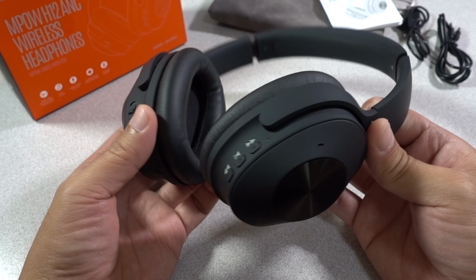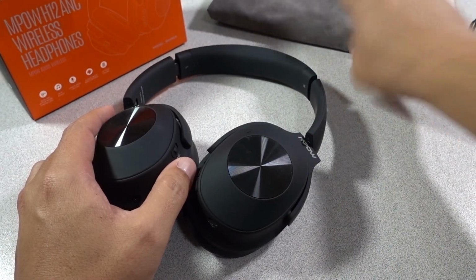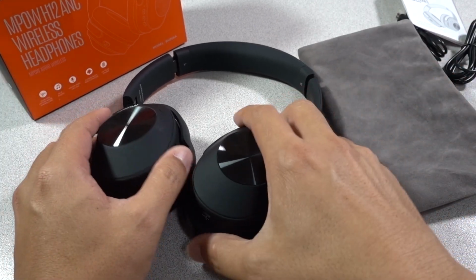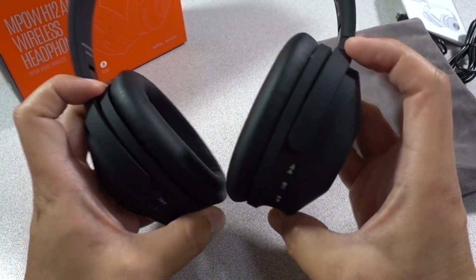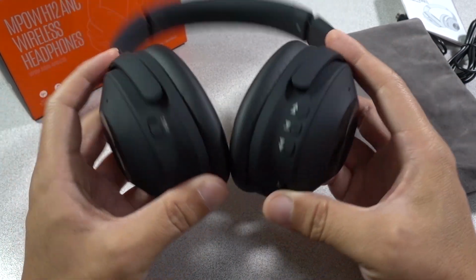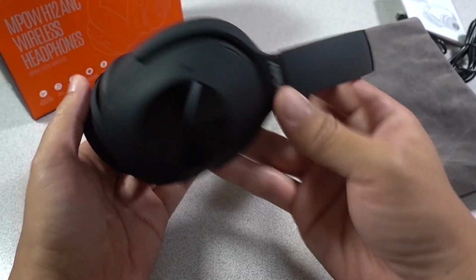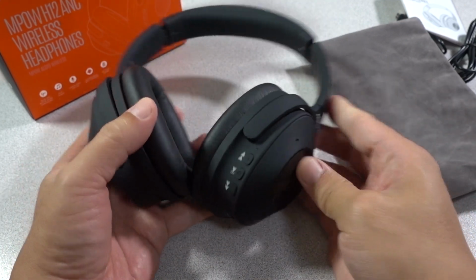I decided to take this on a trip with me, and I just kept this in the cloth pouch in my backpack, and I didn't really take care of it. I just kind of threw it around, and it held up pretty good. It got a few scratches, as you can see here, just from me not taking care of it too well, but you can see it still looks in pretty decent condition after a few weeks of travel.